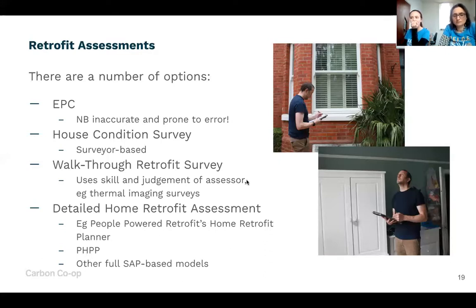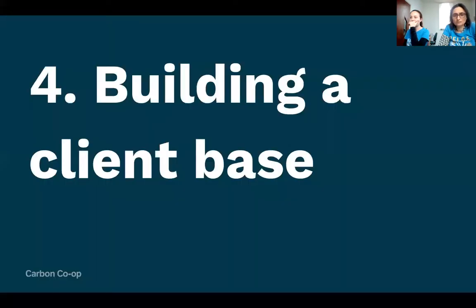But yeah, it's worth bearing in mind that there are these different assessments and different standards out there, and which of them you engage in as community energy organizations is part of that conundrum from before, which is about design and quality and resource and capacity.